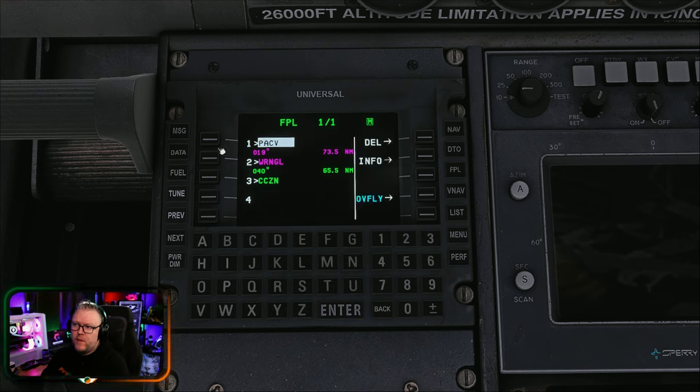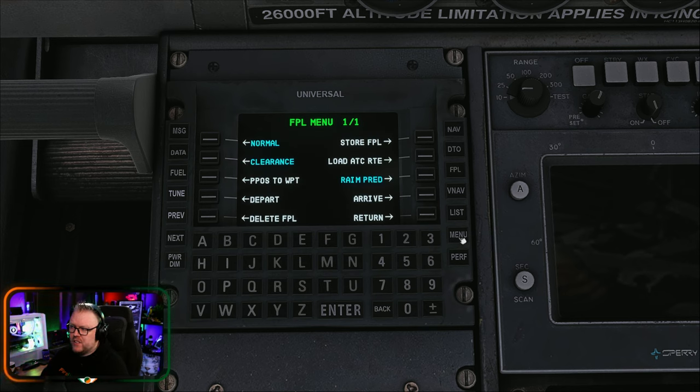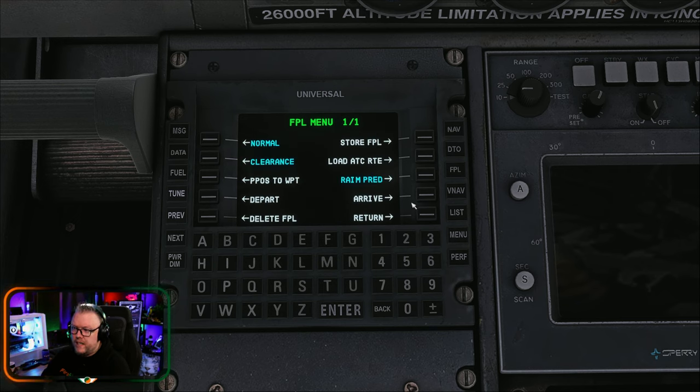For instance, if we were to click on any of the waypoints, any of the action keys, we can delete it, we can get some information about it, and there's other bits and bobs in here we can grab as well. If we press on the menu page, you'll see we can put in present position to waypoint. That's almost like a direct to. Your departure, delete the flight plan, store the flight plan, load an ATC route, arrival, and so on.